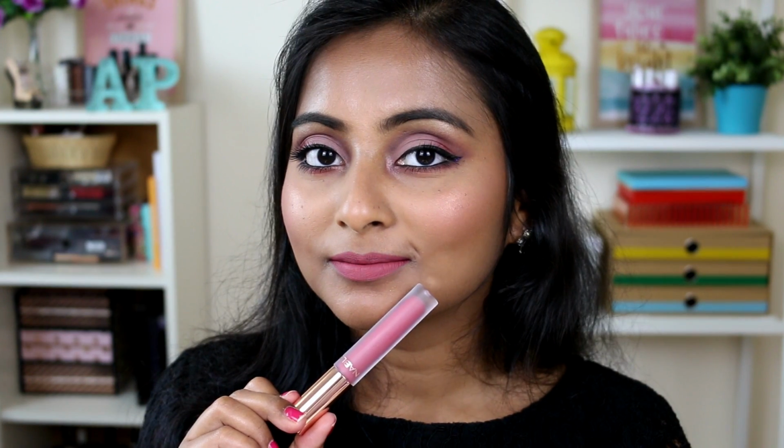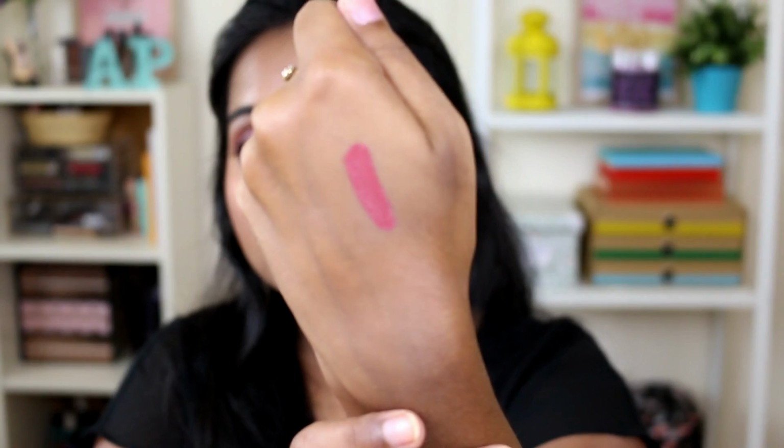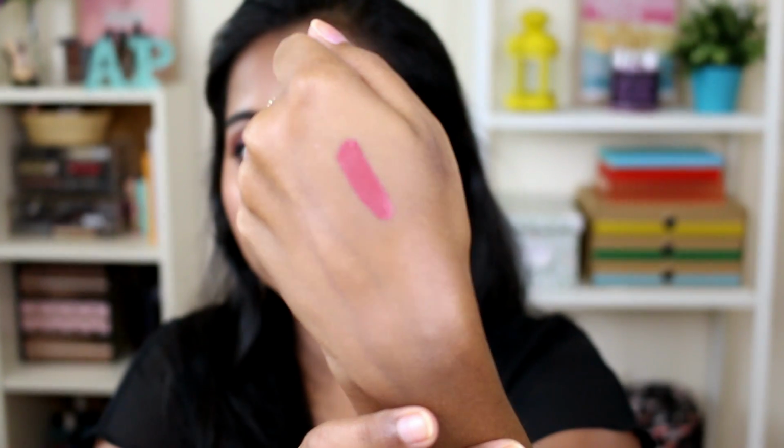This is a shade which I am wearing on my lips right now. As you can see, it's very flattering on my skin tone as well, super close to my skin tone. I will highly recommend this shade for everyday, a very comfortable, long lasting liquid lipstick. So this is the swatch, just in case you want to see the swatch.